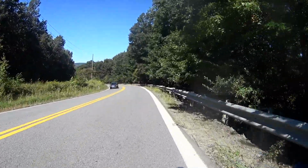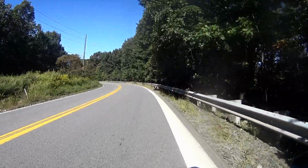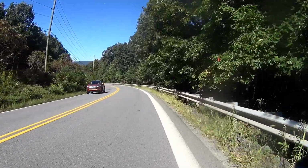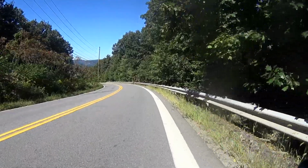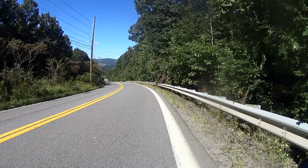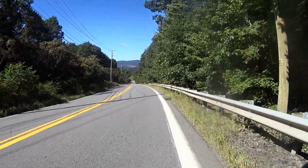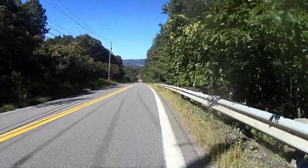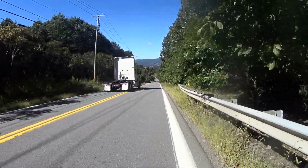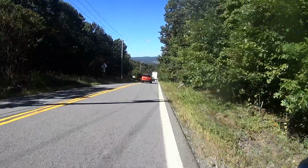The road surface on this climb was really good. The only bad part about it, like I mentioned earlier, was that it is lacking shoulders. There really are no shoulders on this road. There are even some parts that if you go just 2 centimeters off that white line, you're in a ditch. It's a 5-6 inch drop. There is no shoulder to speak of. But another saving grace of this entire road is that there's very little traffic.